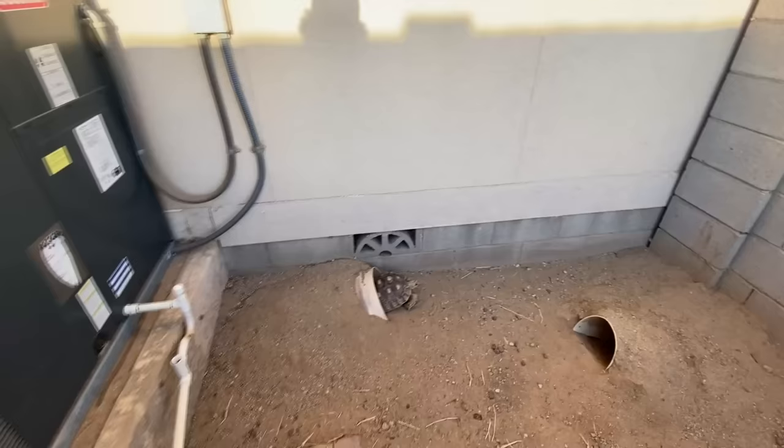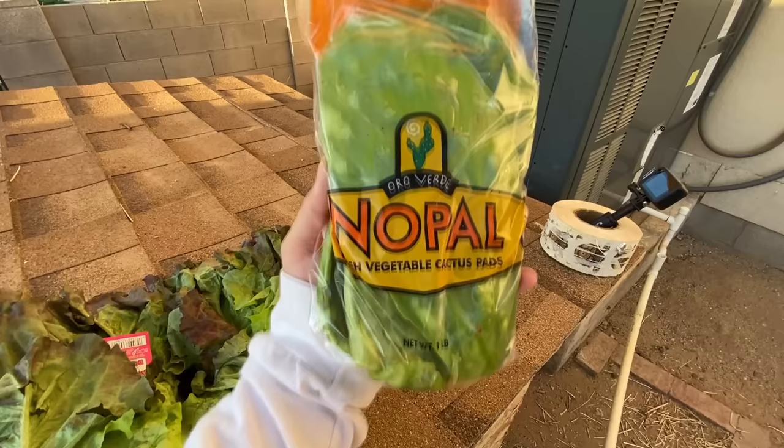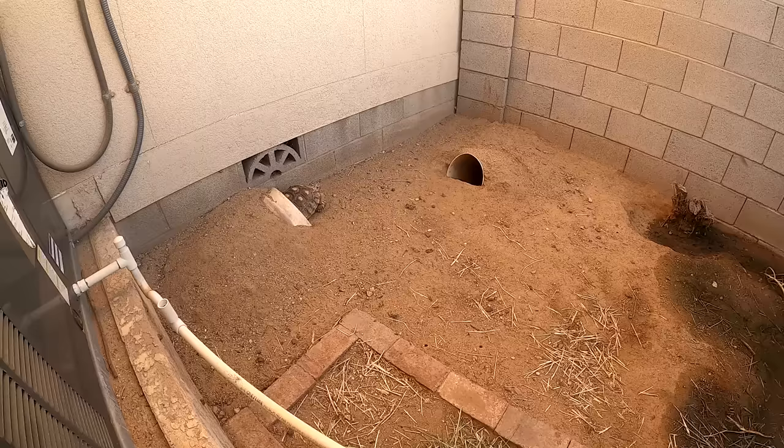The first tortoises we're gonna be feeding are the rescue tortoises, and they're gonna be eating on some red leaf lettuce, and they're also gonna be eating on some cactus. And we got some spineless cactus in this bag just in case if there were any needles on the ones that we grow here at home. So let's lure them out and feed them their food.